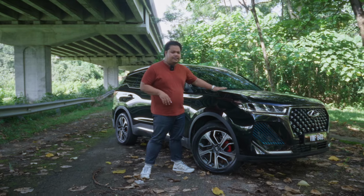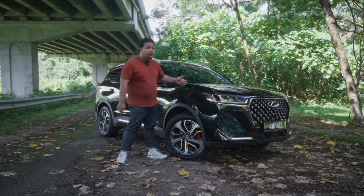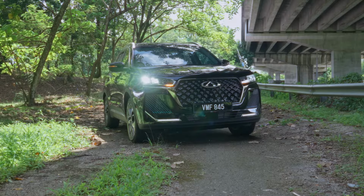So this is Chery Malaysia's new C-segment SUV, and today we're going to have a look at what's so cool or what's so unique about this car and see whether this is a David versus Goliath king.